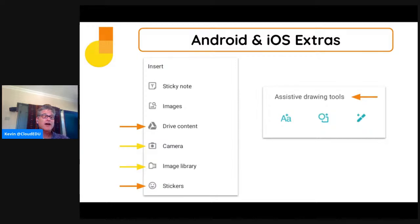You can insert Drive content directly into your Jamboard, which you can't do with the Chrome app. You can take a picture with your Android or iOS device. You can bring in items directly from your image library. And there are even stickers that are available. I haven't given you guys any examples of those because I want to tease you with that one to go try this out on your Android or iOS device. But I am going to show you examples of the assisted drawing tools, because those are really cool.